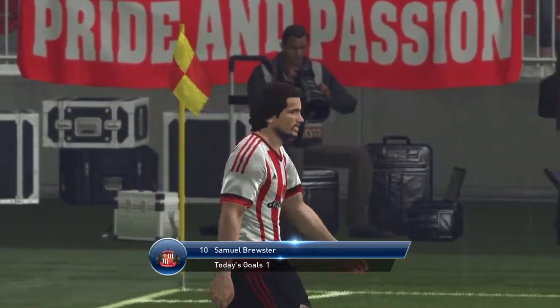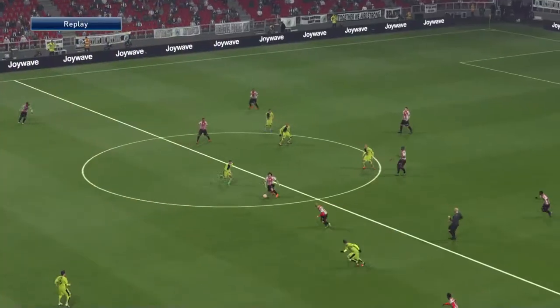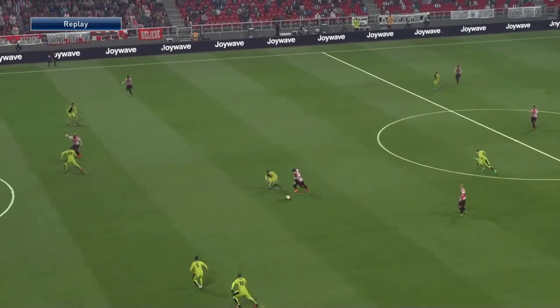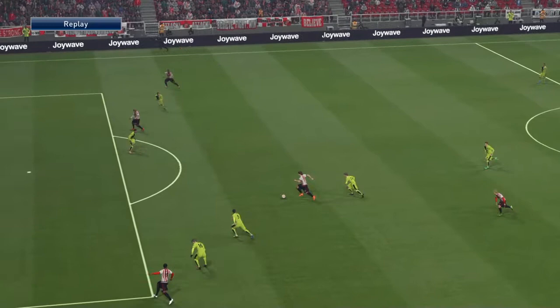Well, none of us were exactly sure how that was going to end up then, but I'm delighted to see such a happy ending after such a splendid dribbling run. I mean, he really did fool that defence into wondering what he was going to do next.